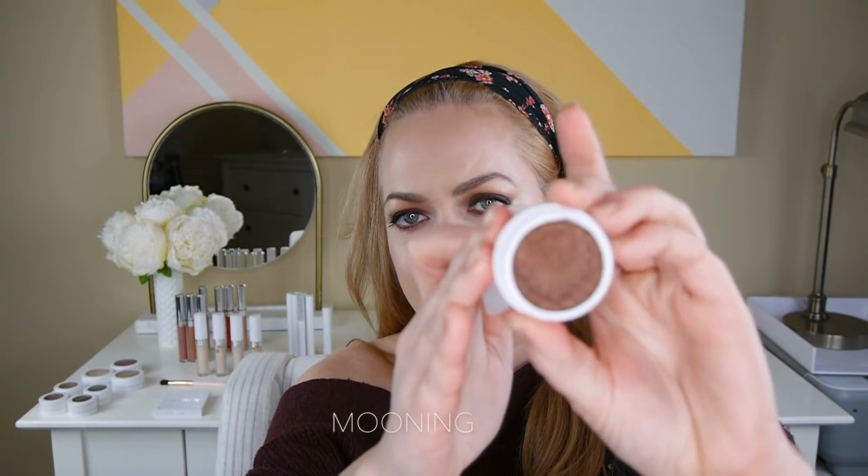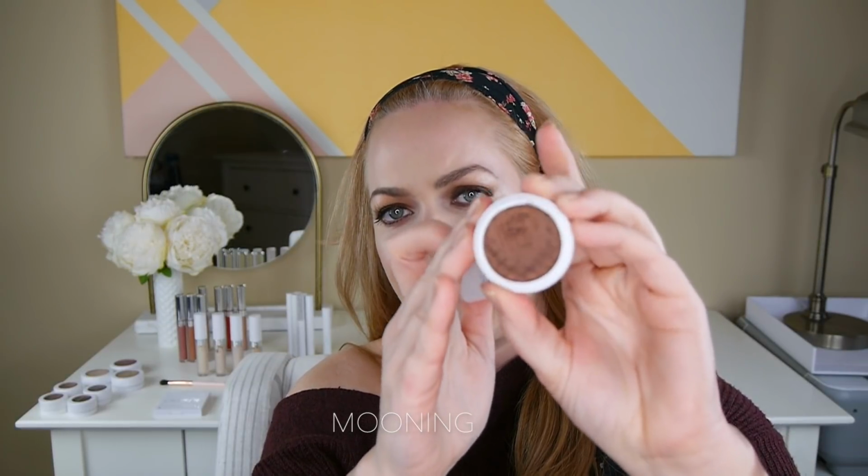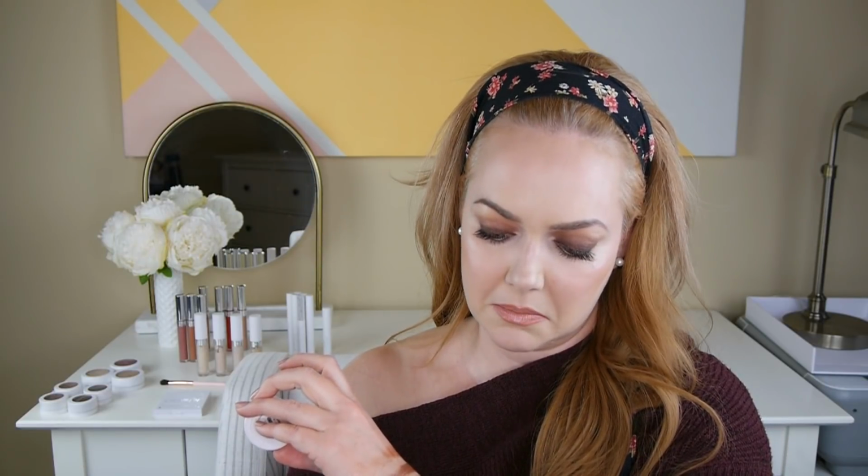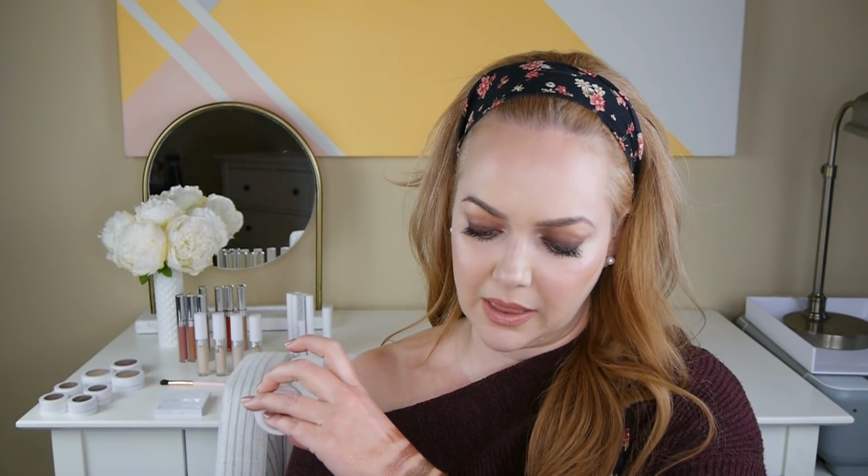And then this is the one I was talking about that I'm wearing today. This shade is called Mooning and I've never seen anything like it. That's one of my favorite things about Colourpop, they have all these shades that are just rad. It's brown, sort of brownish black with a little bit of gold glitter. Isn't that cool? I 100% saw this in a Colourpop tutorial from their YouTube and bought it the same day. I was like, I need this in my life. I don't have anything like this. And I truly don't. I don't have any other shades like it.